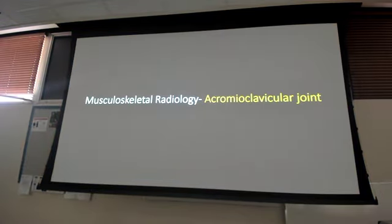That's it for the clavicle, guys. Being able to describe the fracture. I said some of this stuff will go pretty quick, now that you know your stepwise process.